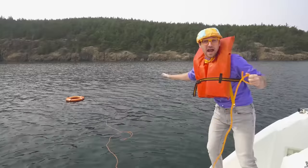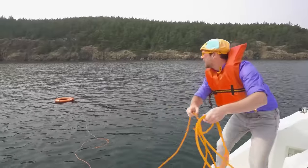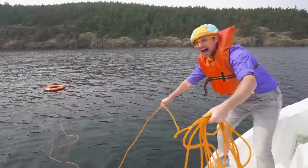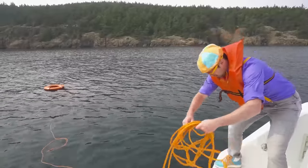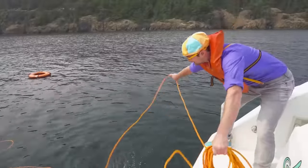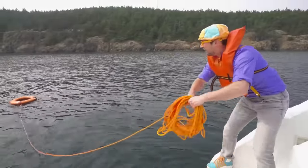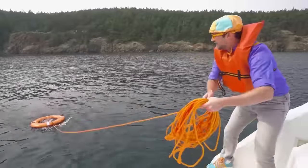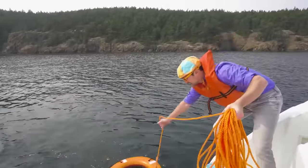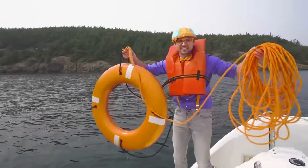And then once they grab it, then you can reel them in, like this. Okay, grab on tight. I'll pull you in. Woohoo! Oh, it's like we saved someone. There we go. Good job.